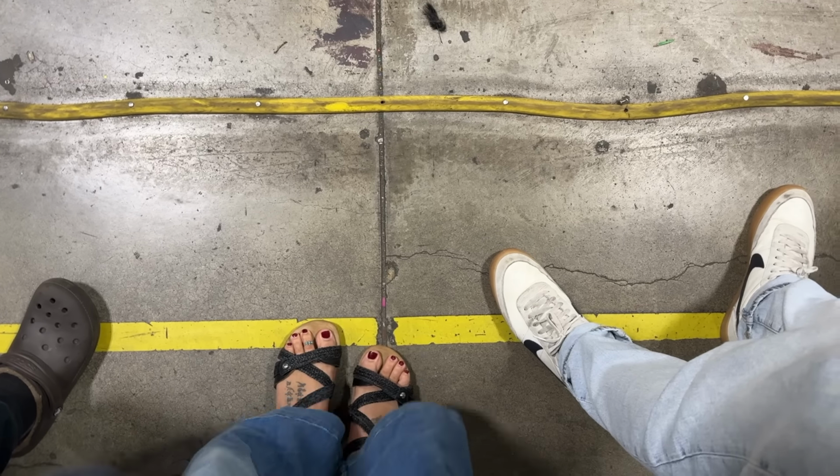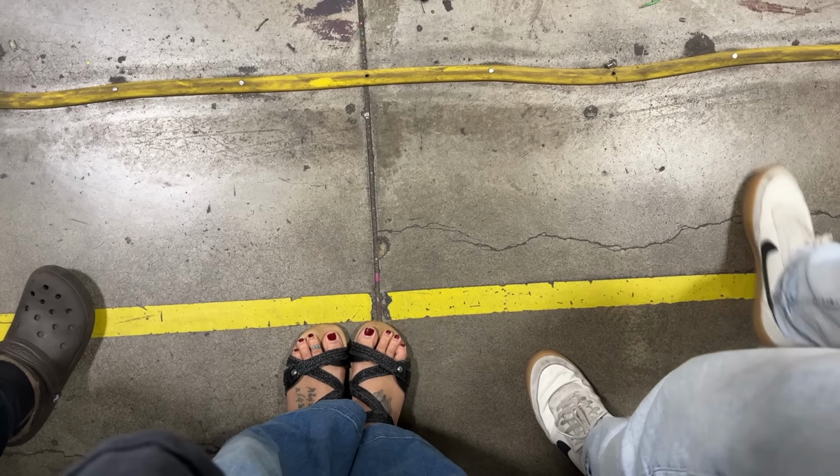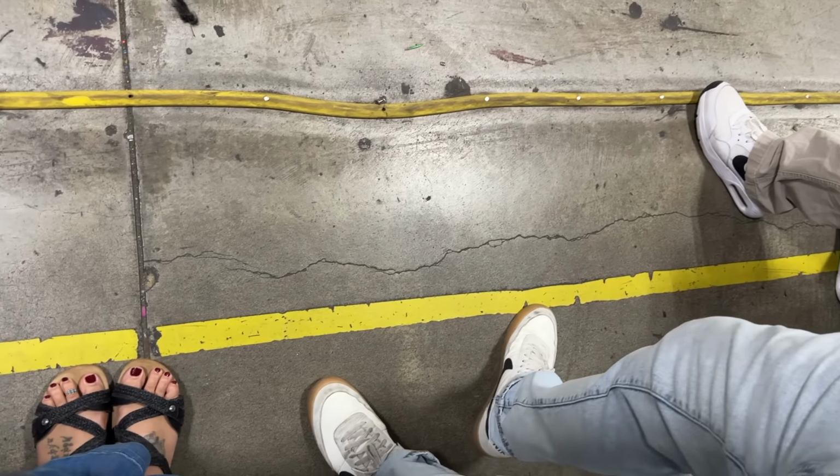Hey, you're not behind the yellow line. Oh, wait, no, neither am I. Other foot, other foot. No cheating. Oh, they're cheating.